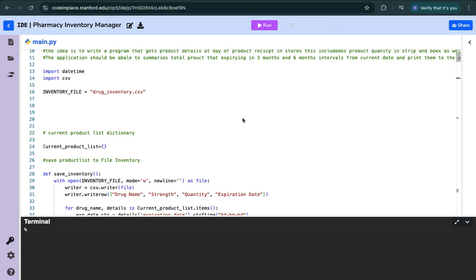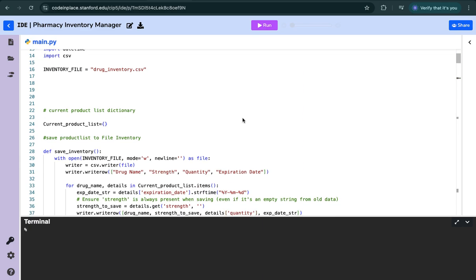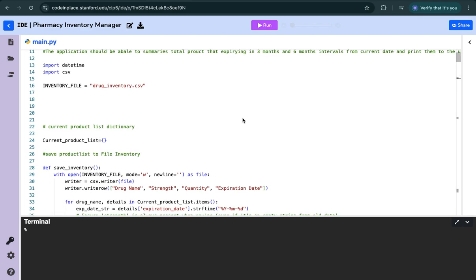Yes, so having such experience and having worked with a number of pharmacies in that area, those are the gaps that I thought I could try to close with this application as part of my assignment for the Code in Place 2025. So I'm just going to walk you through how the application is running and the code, and then maybe in later videos I can talk about what each and every piece of code means.